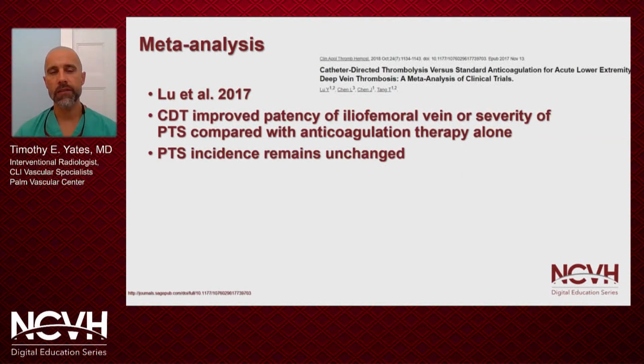The meta-analysis from Liu in 2017 also looked at a similar question about catheter-directed thrombolysis, which did demonstrate improved patency in iliofemoral vein reconstruction, as well as decreased severity of post-thrombotic syndrome when we compared that to anticoagulation alone. So this is an impetus for us to continue to try to develop interventional techniques for clot removal.